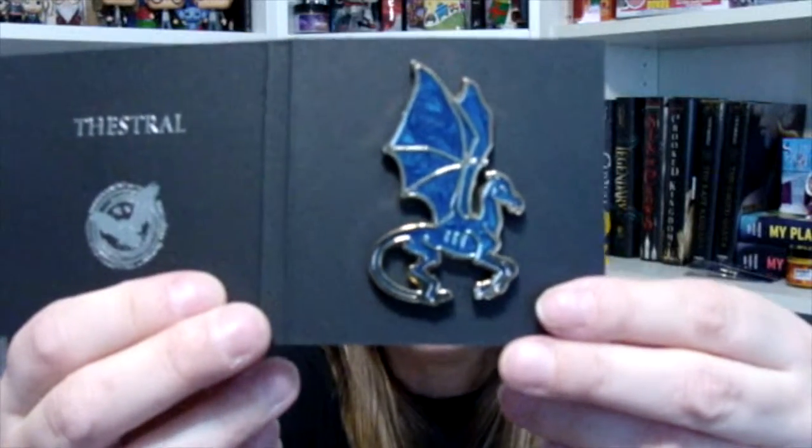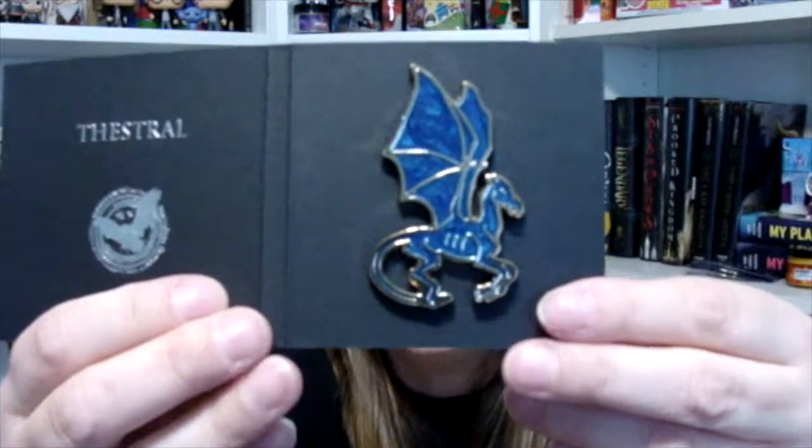Okay, so the next thing I see is this pin. Let me take it out of the packaging. Oh my goodness. They do wonders with these pins. It's a thestral. It is beautiful. I love that. I absolutely adore that. I love the Hedwig badge. And there was another one. Oh my God. Oh, the Phoenix. That was beautiful. I have to find a way to display these. These are gorgeous pins. I love them.